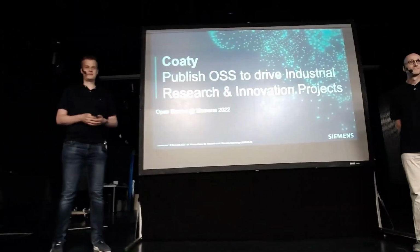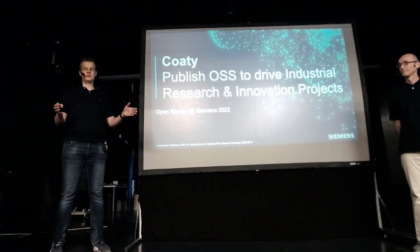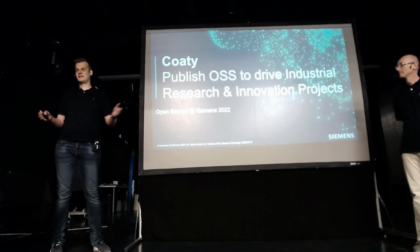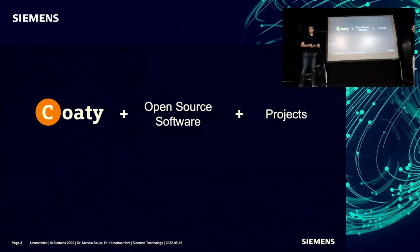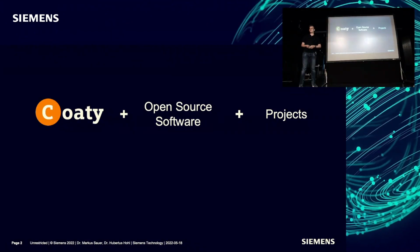So I'm here today with Hubertus. We are from Siemens Technology, and we have the pleasure to give you a short introduction on Coaty and why it makes sense to publish open source for research and innovation projects. So what will it be about? It will be about Coaty, it will be about open source software, and we will talk about innovation and research projects.